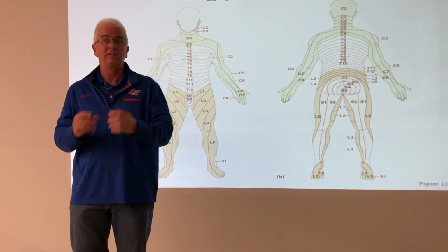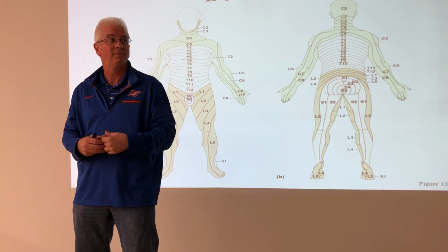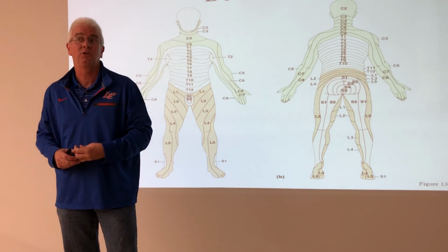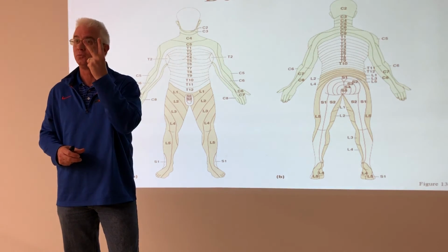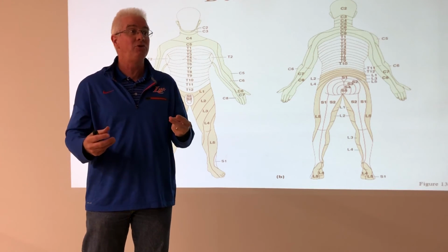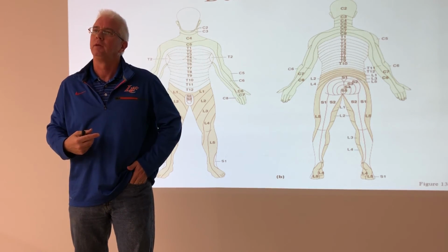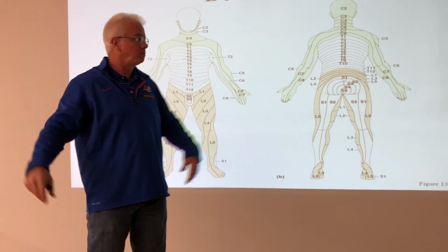Now, once I'm on that neuron, I can go all the way to the muscle. So how many neurons do I need to stimulate a muscle cell to contract? 2. That's good news, right? You would have thought, well, I need 100, but you don't. 2 neurons. One in the precentral gyrus and one in the spinal cord. So once you make that leap over to the second neuron, you can go out to the muscle.